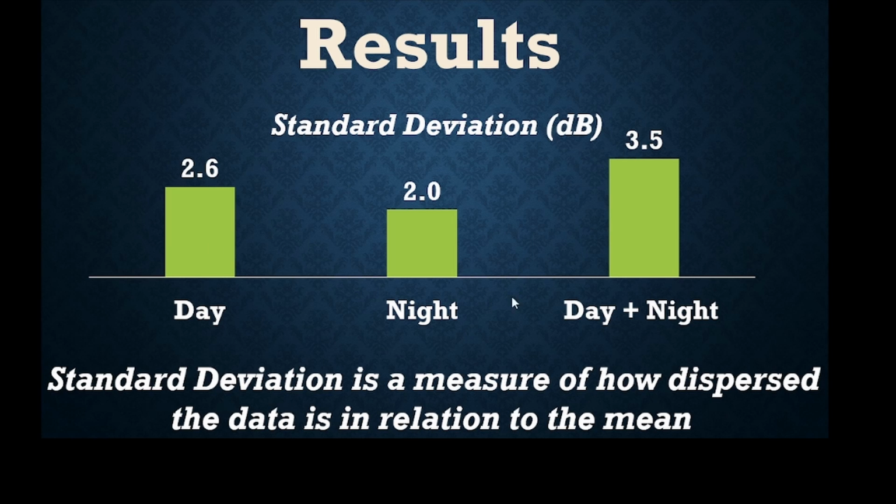From looking at this chart, the standard deviation for the day is 2.6 decibels, and for the night it is 2 decibels. Those values are considered low. This tells me that noise levels don't change in an obvious or clear or in a significant way around the mean.